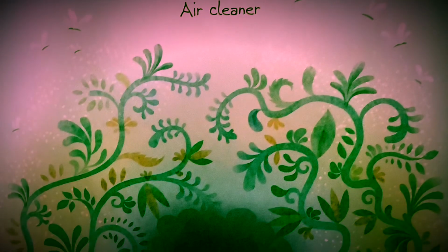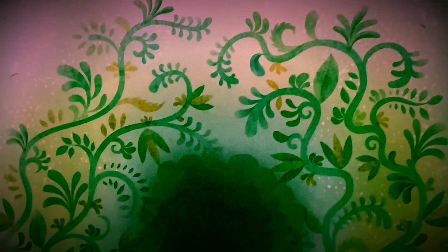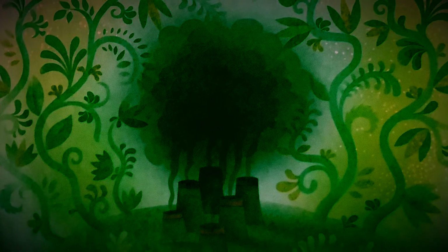A leaf can also be air cleaner. When leaves take in air, they also take tiny bits of pollution out of the air. Leaves also send out clean oxygen, a chemical in the air that people need to breathe.